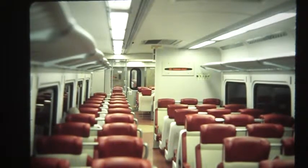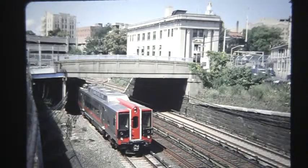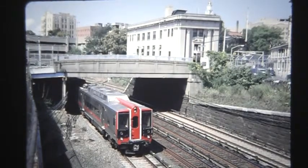That pretty much sums them up. Next. This is a northbound train. We're heading further south in Mount Vernon. This is about, I guess, about 1,000 feet further south from the last shot.